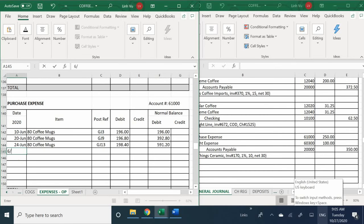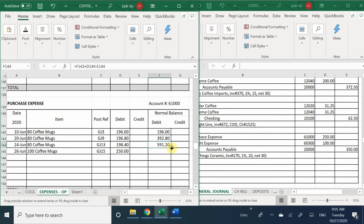So it is the date. You have 100 ceramic mugs, GJ 15. You could just put coffee mugs, to keep yours consistent. I've been putting mine just mugs. All right, general journal 15, 250. Should come to 841.20. Okay, good.